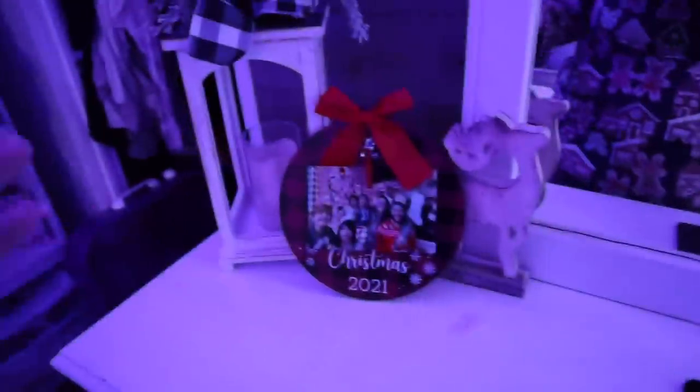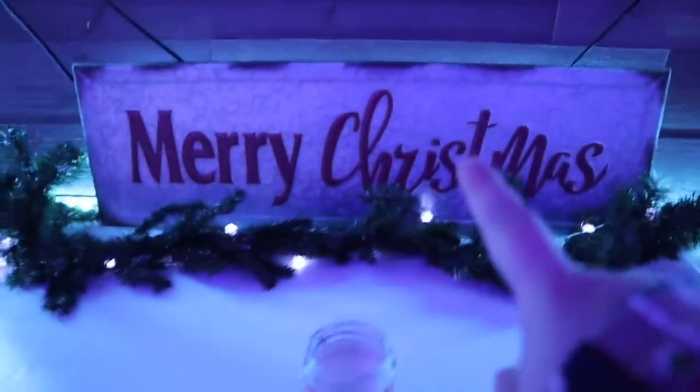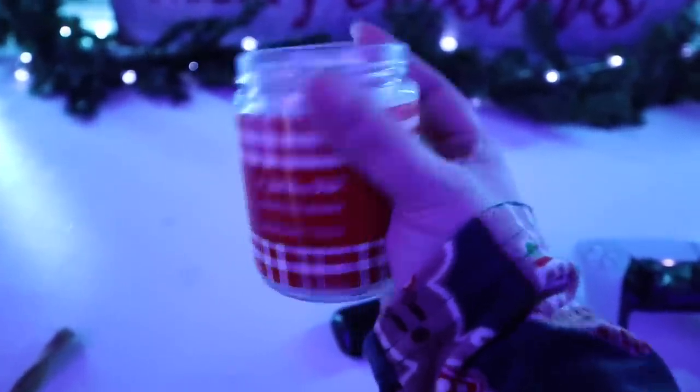I got decor from last year and the years before, just ones that I couldn't use anywhere else. Here are my other babies, kind of a woodsy vibe, I guess. And then we have the garland over here, and Shane's messed up these stockings right here, and this Merry Christmas sign from Hobby Lobby. This candle Shane got me at the dollar store. It smells really good, and I'm not usually a fan of berry smells, but it smells really good.